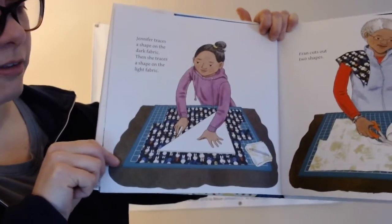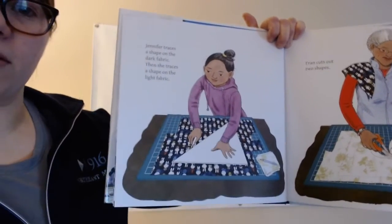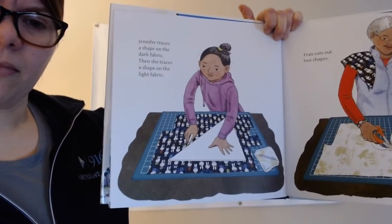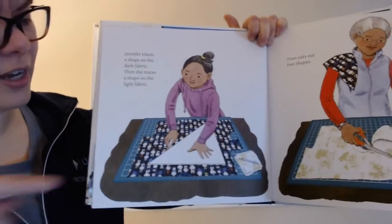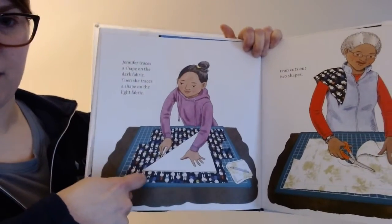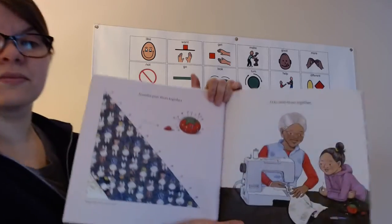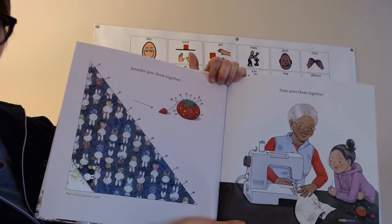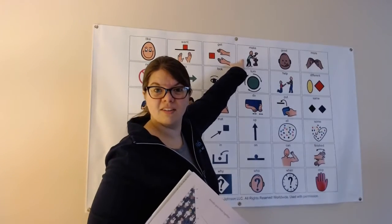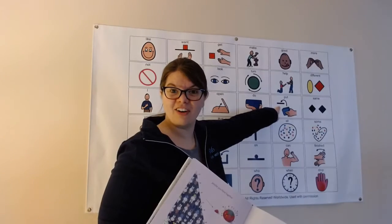What shape is this? I see that it has 1, 2, 3 sides. She is cutting her quilt into a triangle. A triangle has 3 sides. Jennifer pins them together. Fran sews them together. They are making their quilt, and they had to put the pieces together.